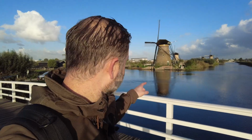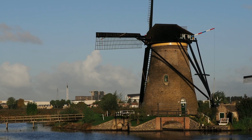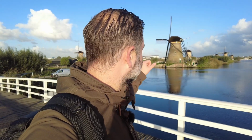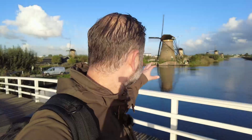So if you look behind me here, you can see all those large buildings behind those windmills. So that's the sunset direction. I don't even think there's a nice sunset over here, you know. It's just a really complex scene to get all these windmills.